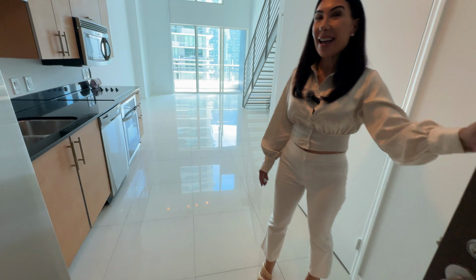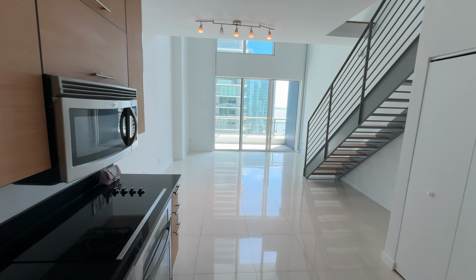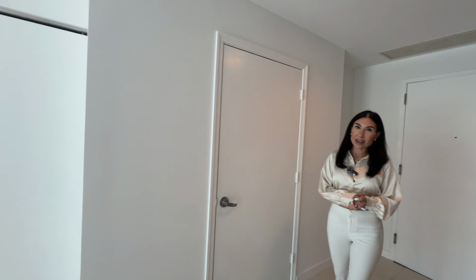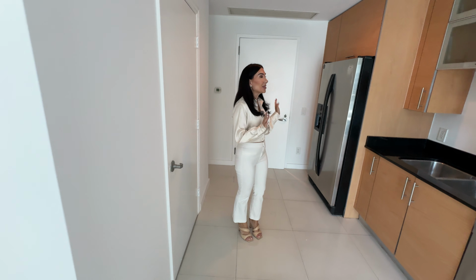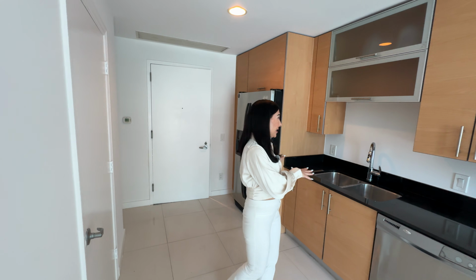I'm Nina Millman, and this is Unit 2004 at Infinity at Brickell. So this unit is one that my client just got under contract, so we finished up inspections today, and I wanted to show it to you guys first before we even get the deal done. So this unit is gorgeous. You already know I love a loft. So there's the kitchen as you walk in.